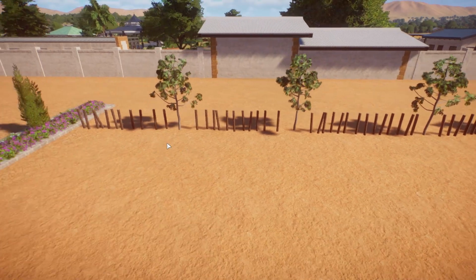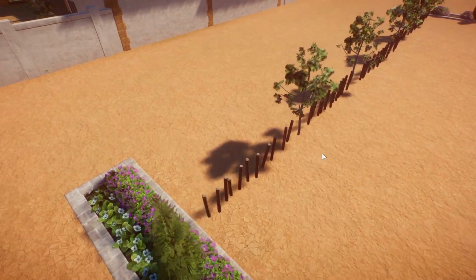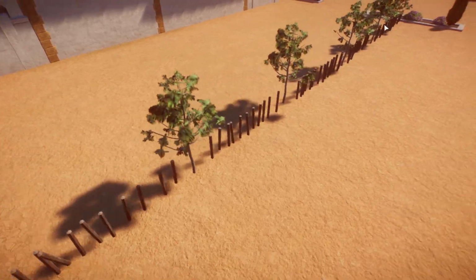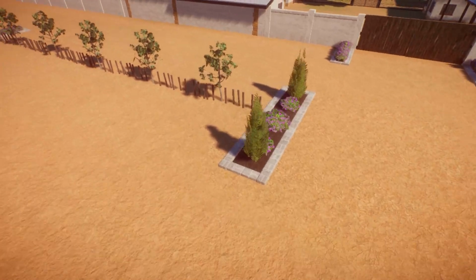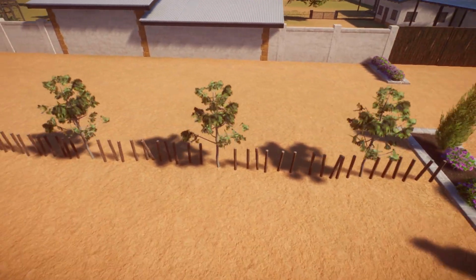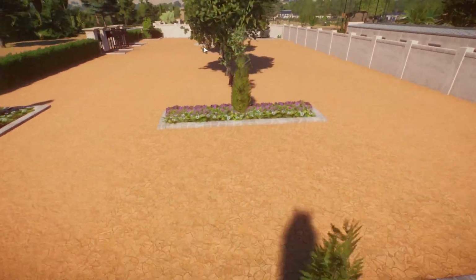We have trees that will eventually grow up and provide shade. Have these little wooden poles to signify that this is a place where you park, it's not where you drive through. You can park along this hedge here. And this is a gate to a staff area, which I'll check out in a bit. You can park along this wall and all that.